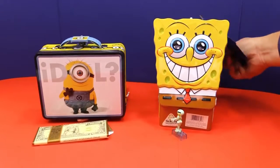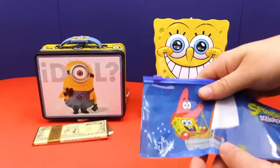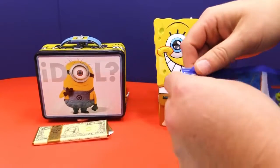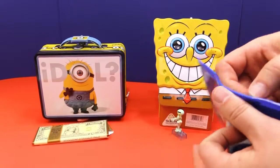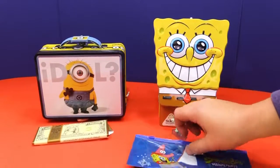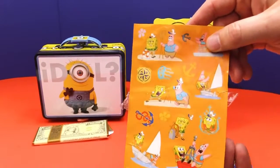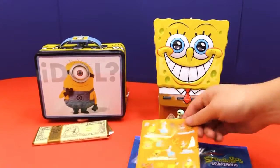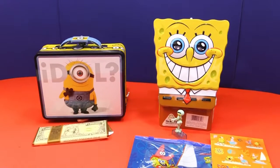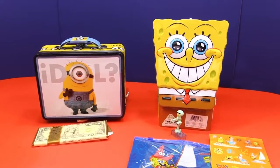Oh, look. I got two things. I got a SpongeBob pencil case where you can put your SpongeBob pencils, if you have any. And it's got Patrick and SpongeBob on it. And we've got SpongeBob stickers, too. Look at those. Wow, we're getting pretty lucky with that. All right, let's see what we have in the Minions. Do we have anything left in there?